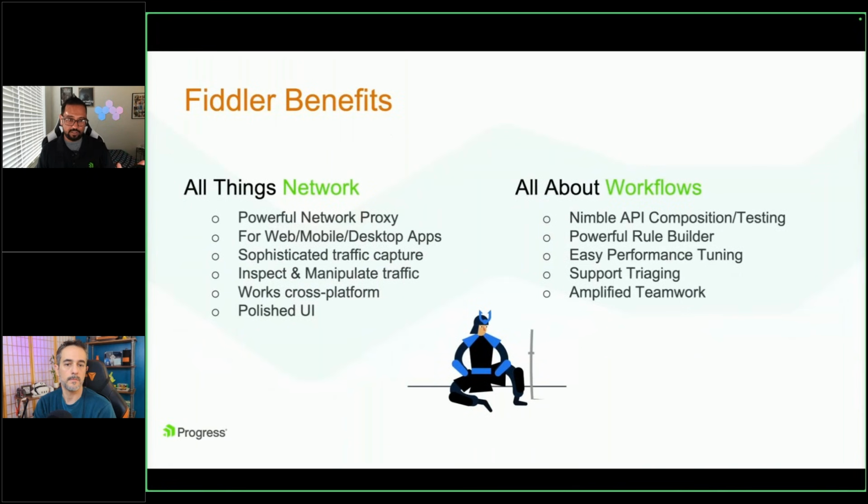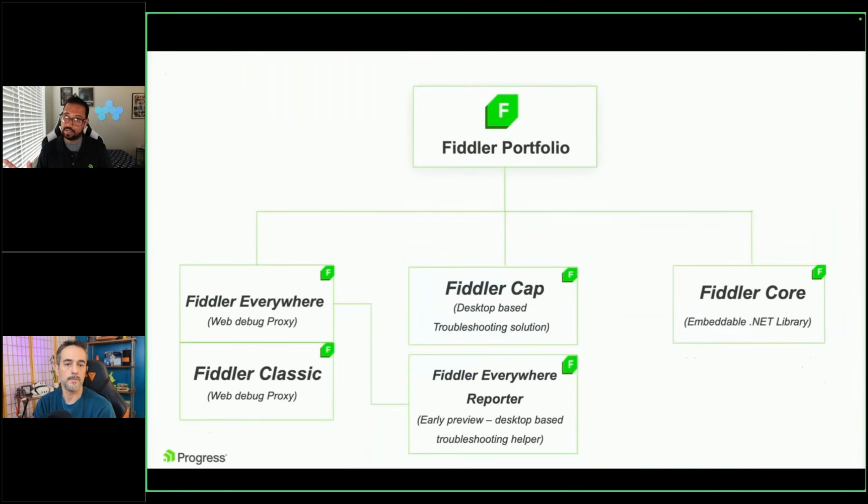So if you have used Fiddler in the past, just so you know, it's a big family of products now. You can still use Fiddler Classic on Windows, but Fiddler Everywhere is where our love goes a lot these days. This is the cross-platform tool that runs consistently on Mac, Windows, and all types of desktop solutions, and Linux as well.